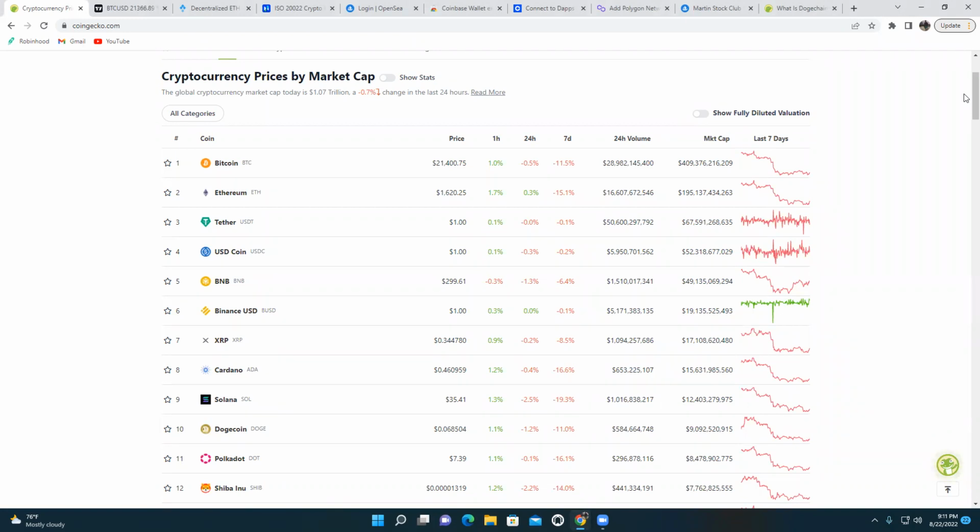So as of now, if you follow crypto as I do, in the last 7 days, Bitcoin is down 11%. It was roughly, I think, close to 24,000, something like that. But it's dropped down 11.5%. Ethereum is down 15.1% over the 7-day period.